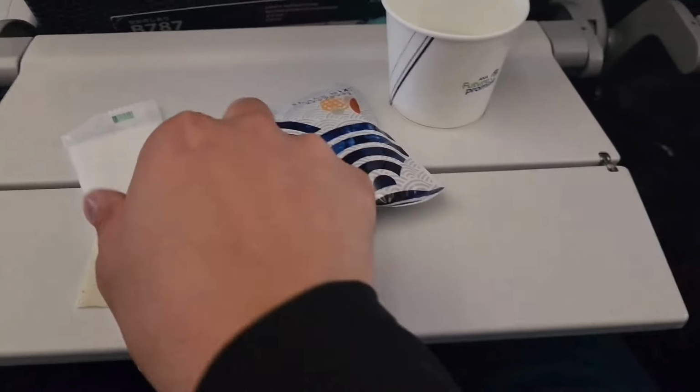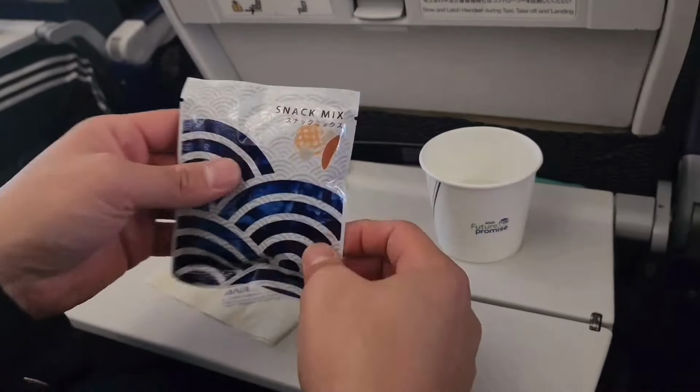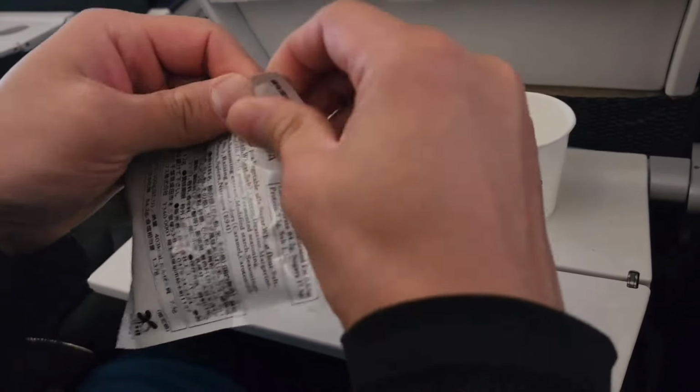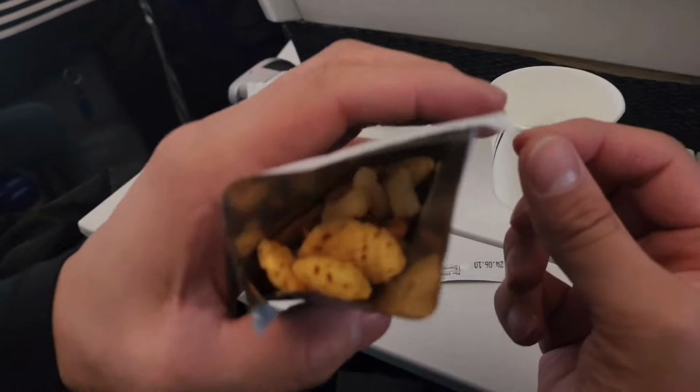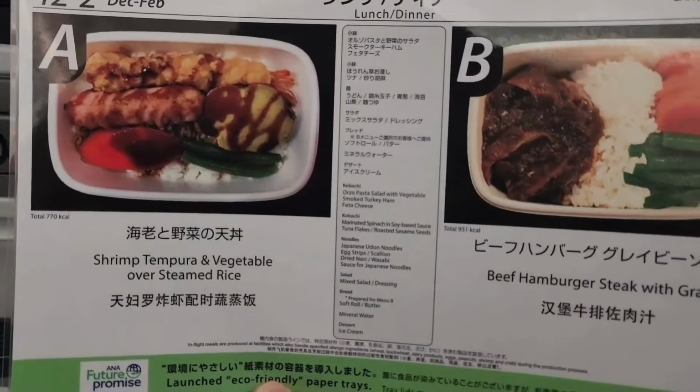So let's get it. First things first, they give us the snacks. They always give us this hand towel to wipe yourself because that's Japanese style. But the snack mix is pretty good. It's kind of like a rice cracker mix. Something to hold you over for the first hour.